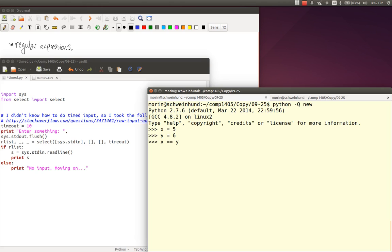Now what about this? That will compare the values on the left-hand side and the right-hand side and tell you whether or not they're equal. In this case, the answer is false, because x is 5 and y is 6. But if I set x equal to 6 and ask again, then the answer is true, because both x and y are equal to 6. No big surprises there, right? And if I define some arrays, a equals 1, 2, 3, b equals 4, 5, 6, is a equal to b?